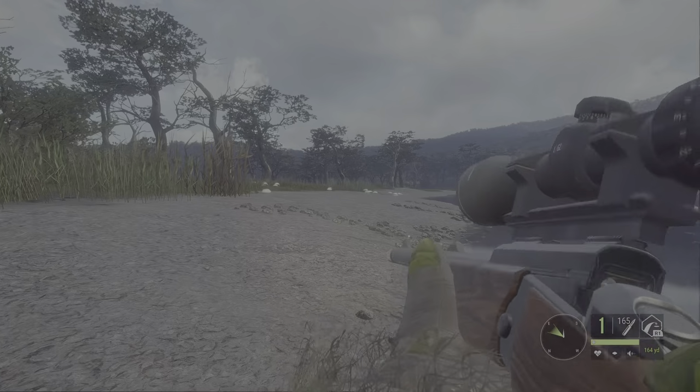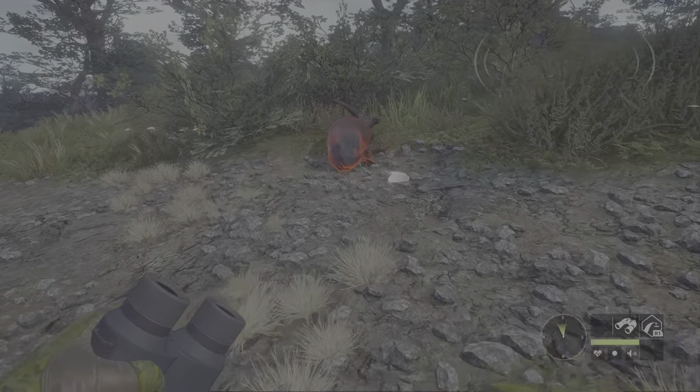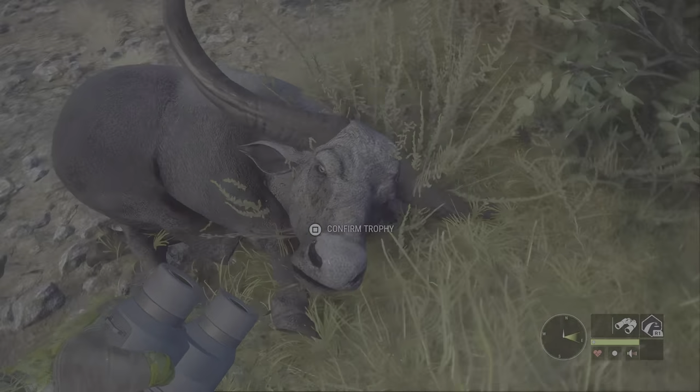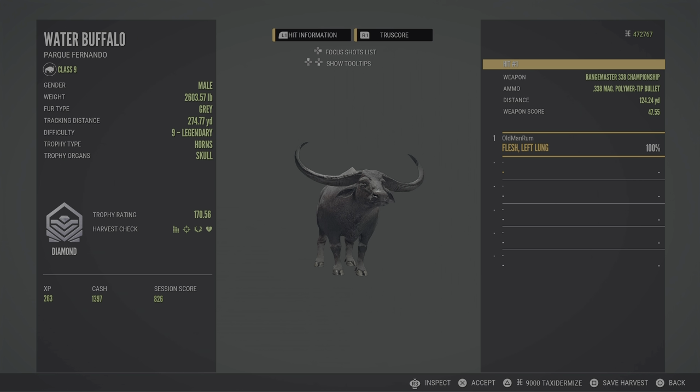Woo, 338. Get a hammer on him. All right, let's see if he made it. We need a big boy water buffalo. That would be wonderful. Let's see. Diamond, 170.56. Very nice. So we're still about 2600, so he's about 100 pounds or so off of max weight, so he's not on the biggest side and he's only a couple points over, so no monster here, but he is still a diamond.